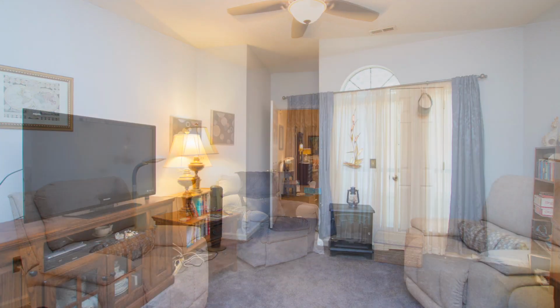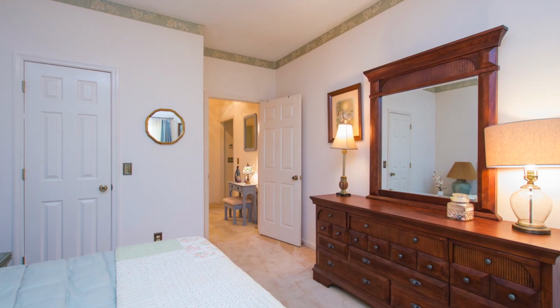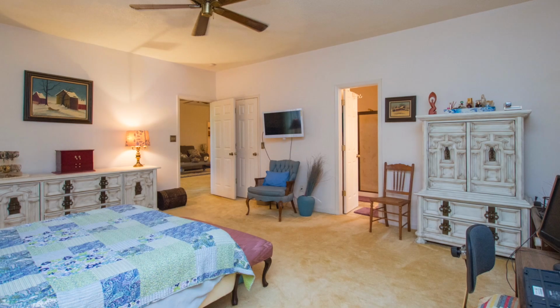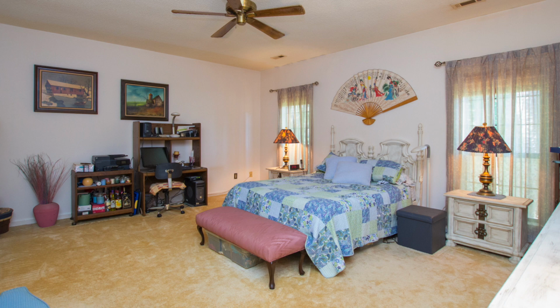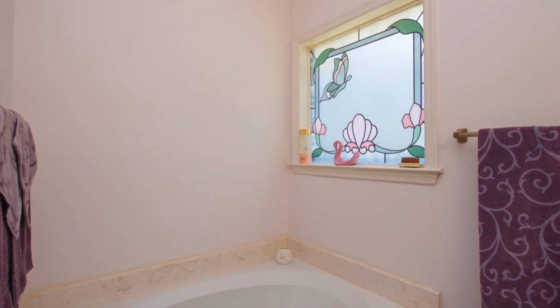The bedrooms are split between the sides of the home, with two bedrooms on one side that offer great closet space and share the hall bath. On the opposite side of the living area is where you'll find the huge owner's retreat with an ensuite bath with dual vanities, whirlpool tub, and separate shower.